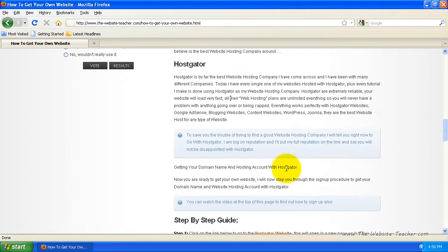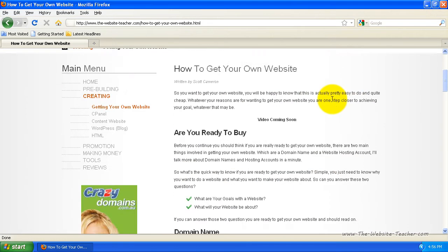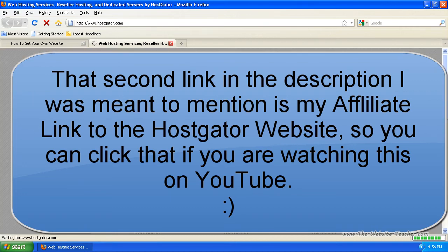It'll look pretty much the same as this link here. I'll have the picture there that's clickable and a text link under it. So just click either of those and it'll take you to the Hostgator website. I'm just going to click this one. And this will take you to the sign up page or the start of the sign up page.